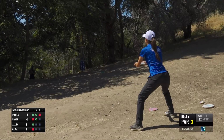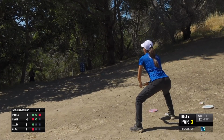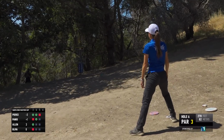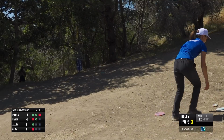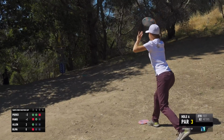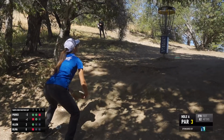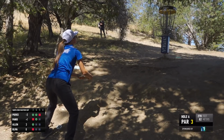Maria's not messing around. She wants out of town. Kona almost without a choice. She must make this. Oh no, sit. It looked like it was not being spun as fast as Kona can spin a disc. I hope it sat. Paige also missing right. That's 2 in a row.